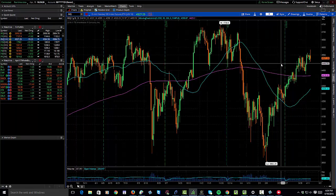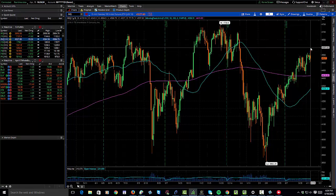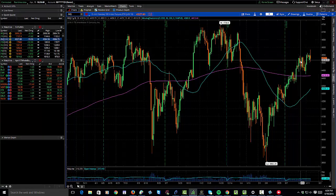Now, here's the Nasdaq, and the Nasdaq was actually our leader to the downside today. Now, this was a key reversal bar. We had a higher high today with a lower close. So that by itself does not mean anything. Usually what we need is confirmation from the next day's candle to see whether or not this is actually happening. But you can see where we've had these types of candles before in the past.